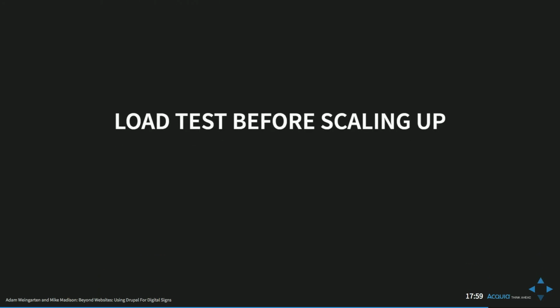And ultimately that's all about load testing. Load test before you try to scale up. Make sure you have an understanding of what you can scale for. Especially if you're doing polling, make sure you have some ideas. If you're doing a polling model, you should be able to figure out, okay, I project that I can handle maybe 20 to 30 screens. Maybe I can't handle 40. Maybe 40 is the straw that breaks the camel's back.